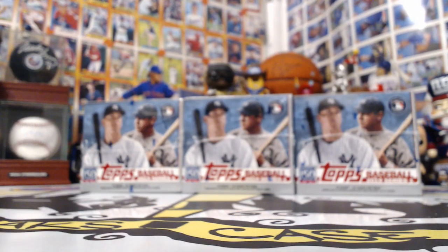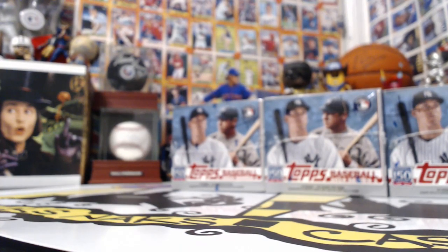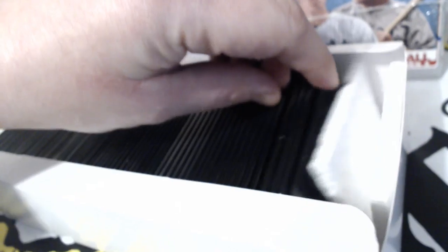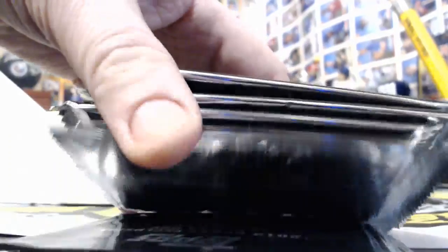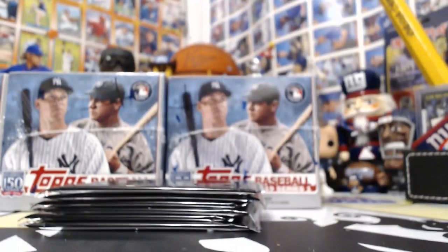All right, let's get the silver. So I've just been pulling these in order. Hopefully we're due up for an auto soon. Usually there's a few autos that pop up out of these silver packs. I think we should be hitting one pretty soon. So, 1, 2, 3, 4, 5, 6. All right, good luck, guys. Here we go.